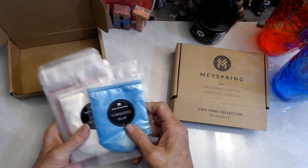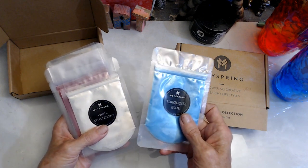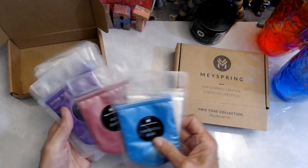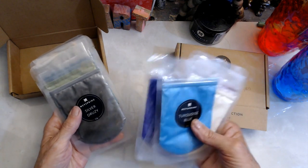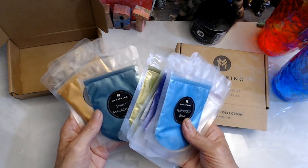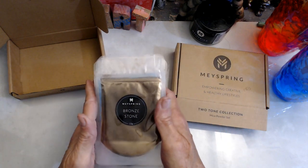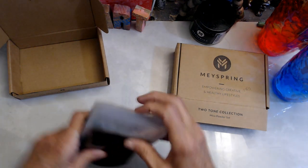But look at these beautiful colors. You've seen most of these because I work with these a lot. The white chalcedony and rose quartz, violet crystal, purple amethyst, silver druzy, green pyromorphite, it's one of my faves, shiny malachite, golden labradorite, and my absolute favorite brownish color ever, bronze stone. So let me show you those.